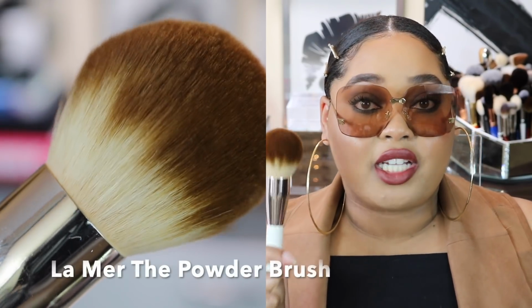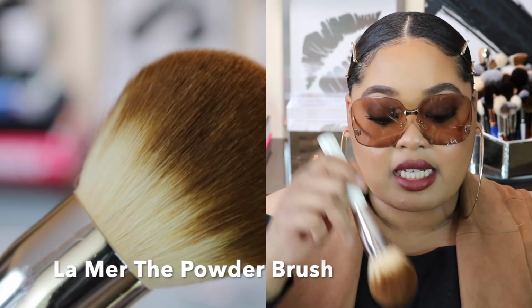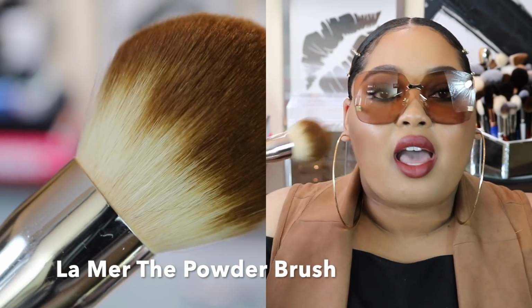Next is a domed, fluffy-esque powder brush, and this one is by La Mer. So I love brushes like this when I want to lightly dip into some powder and hover over my face. Just slightly hover. This is for when I don't really want to add too much more product on. I just want to lightly tap to set. I don't want to disturb the rest of the makeup underneath. I go in with this brush and it is perfect for that because it's not going to apply another layer of powder. It's just going to lightly dust the face with the powder, and that's what I love about this one. It's so light, like a fairy.